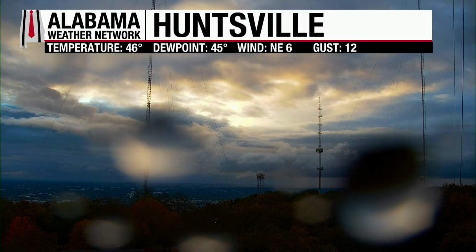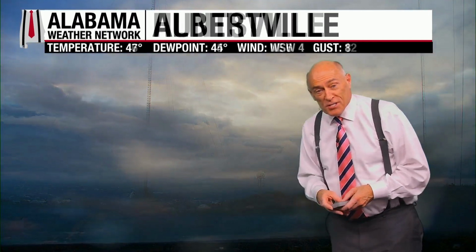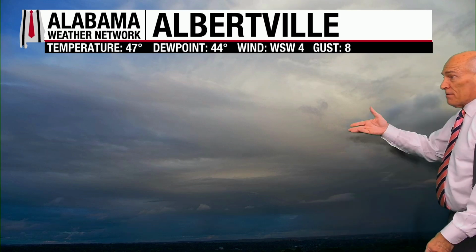We'll kick things off with our Skycam network. First off, this is coming from Huntsville, 46 degrees. That's more like January. A little bit of sun breaking through. There's an upper low that's spinning through the Tennessee Valley of North Alabama, producing rather cool, unsettled weather for the state today. Here's the Skycam at Albertville, Marshall County.